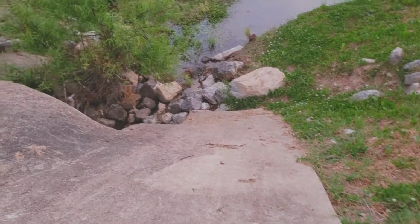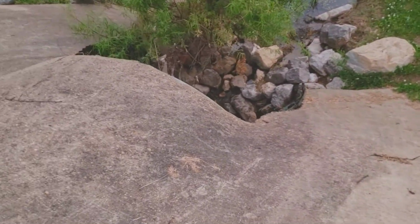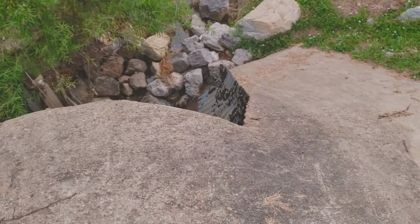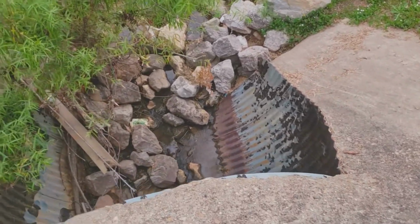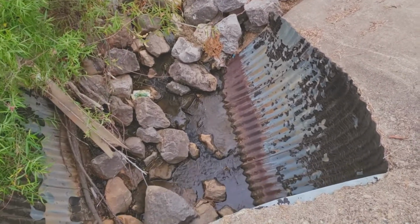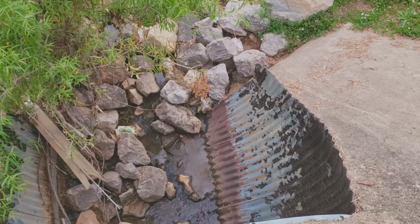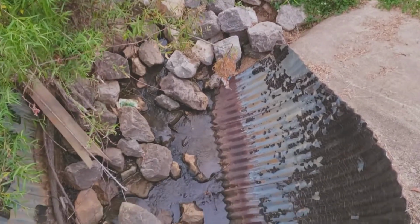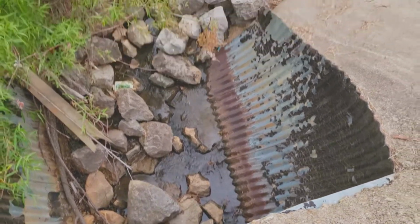Let's go down. Let's go down here for a second. Not seeing much right now.